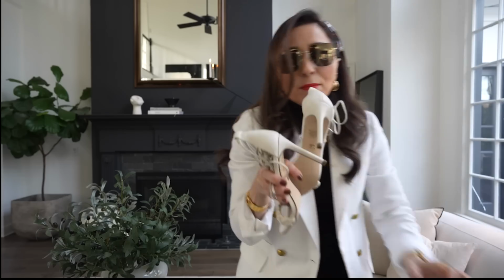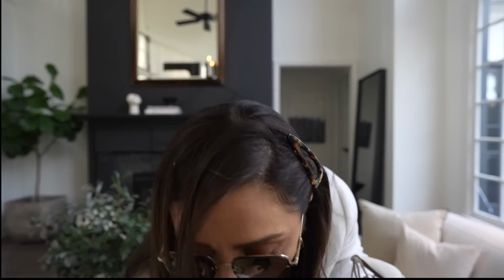So I've got my belt on, I've got my jewelry on, I'm going to add my sunglasses back on. I'm gonna go for the white sandals, and I'm gonna go for the white bag. I think this is how I'm gonna pull this outfit finally together. You guys can let me know if you love the result. I hope that you will.